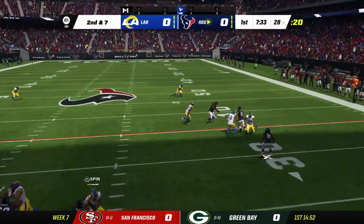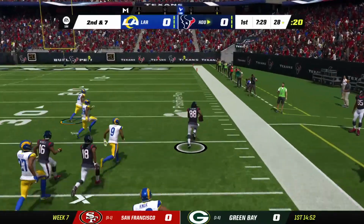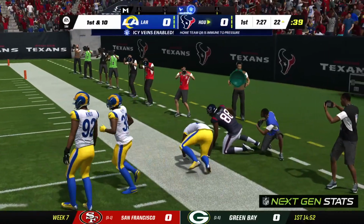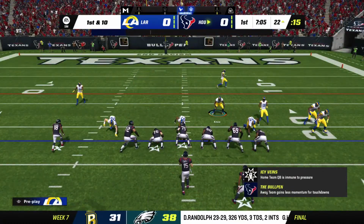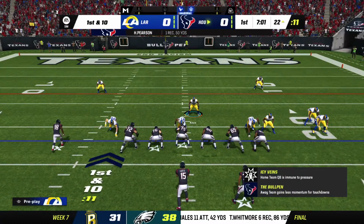Looking to throw. Curtis. He finds his man. Complete. That's Pearson. Finding room at midfield. Down the sideline he goes. And he's going to be ridden out of bounds down inside the 25. So the big play gets him all the way down to the outskirts of the red zone here for 1st and 10.